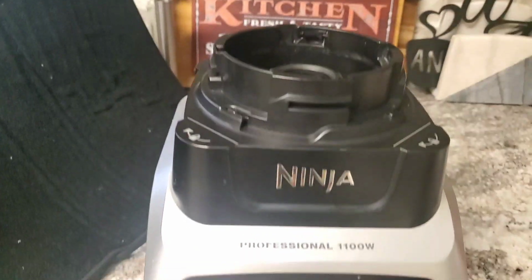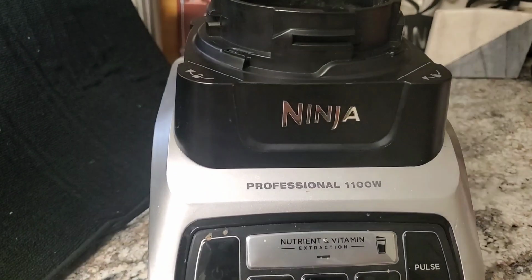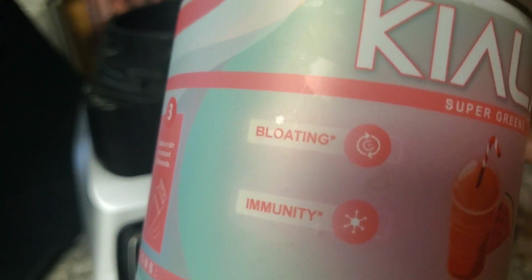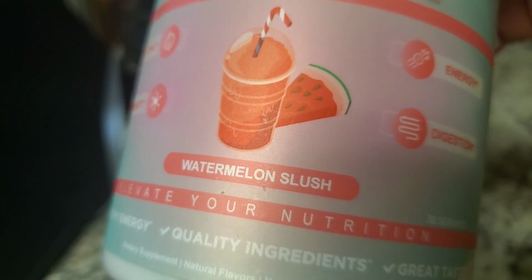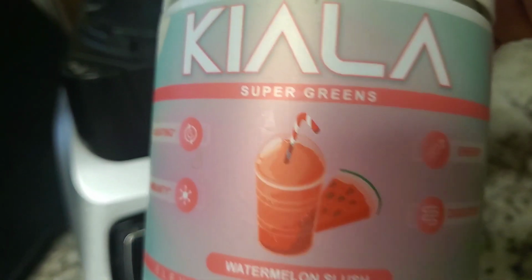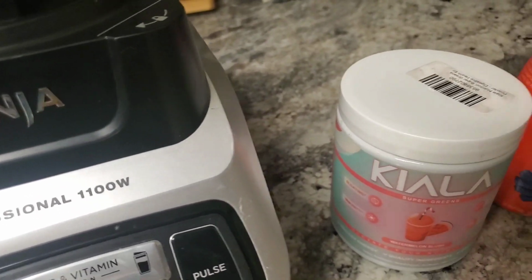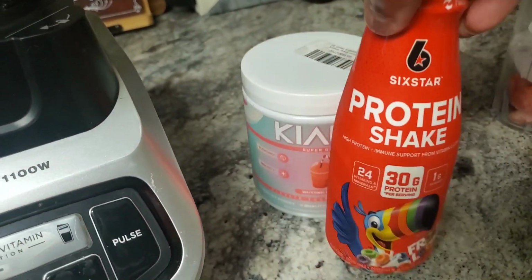Have mercy. Anyway, I'm not new to this. I'm true to this. So, what I've decided to do is pull out my handy dandy Ninja. Got my Ninja mixer. And have you all heard of Kaola Greens? Super greens? Bloating, immunity, helps with energy, digestion. This is watermelon slush. Elevate your nutrition. So I got this off of TikTok. But I've heard rave reviews about it. I couldn't drink this by itself. I knew I couldn't because of the aftertaste.